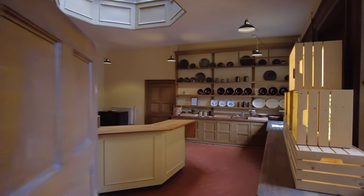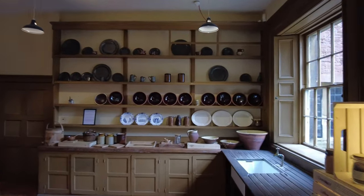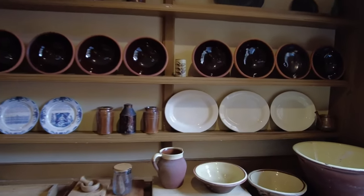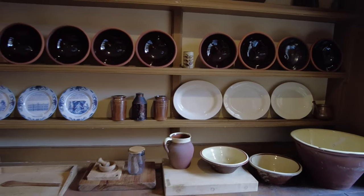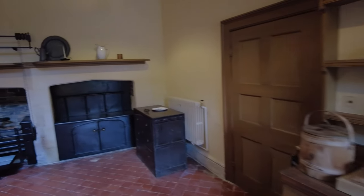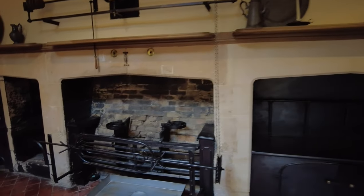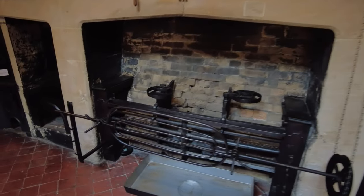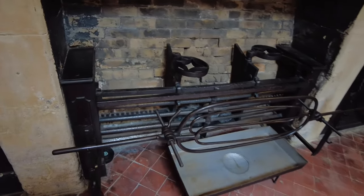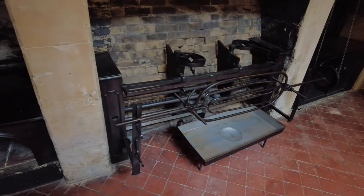Here's the kitchen. Interesting contraption. Obviously to roast something or other.